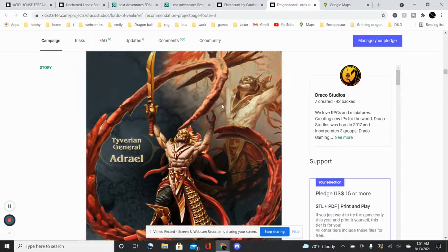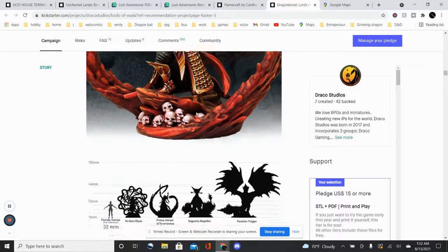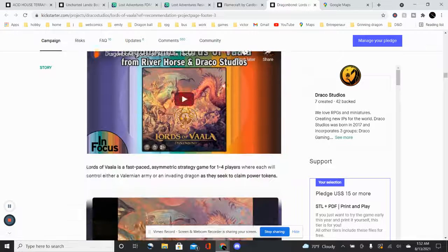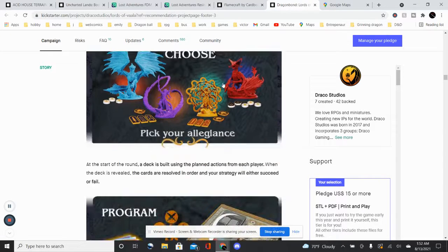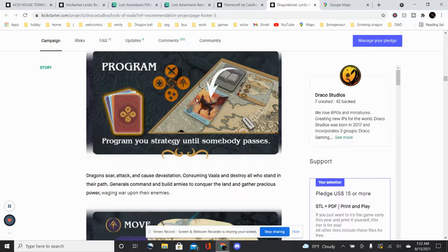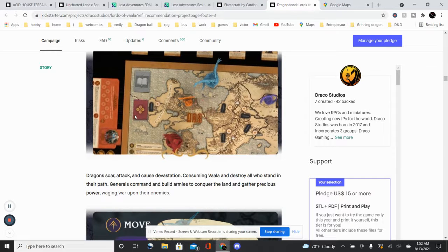If you have minis for your board games, they're becoming more and more elaborate as we go on, and I absolutely adore them. You should definitely paint them, and this is the scaling for you. This dragon right here with his wings unfurled is quite a big dragon, okay? 110 millimeters is no joke. So again, you can choose your allies right there as you play. Program your strategy as you go, because everyone puts a card in this card pile here at the beginning of every game.